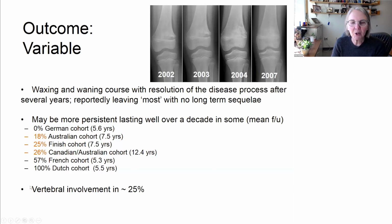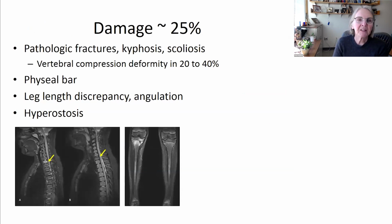Vertebral body involvement occurs in about 25%. This is the one area that is most likely to cause long-term damage. A lot of people would use bisphosphonates if there is vertebral body involvement, just because it rapidly shifts bone metabolism towards bone building rather than bone destruction. So pathologic fractures, kyphosis, and scoliosis can occur. These compression deformities occur in up to 40% in some studies, but when you look at a lot of different cohort studies, it's probably around 25% with back involvement.